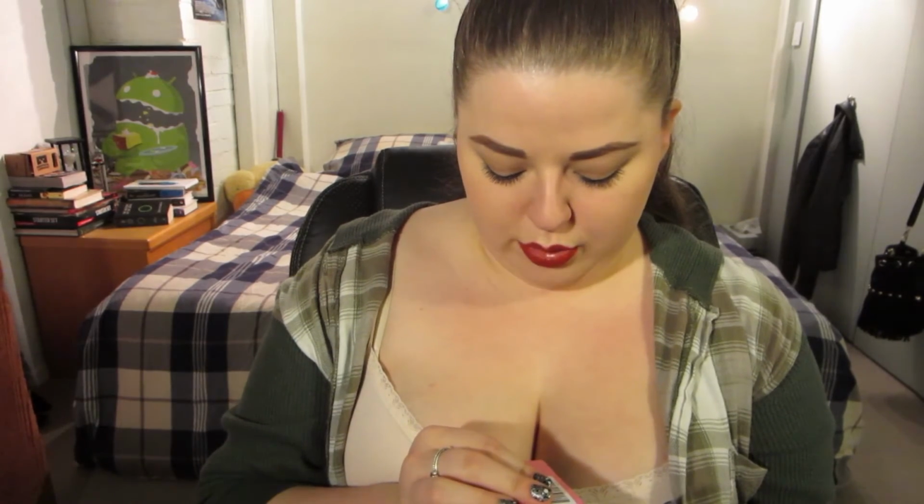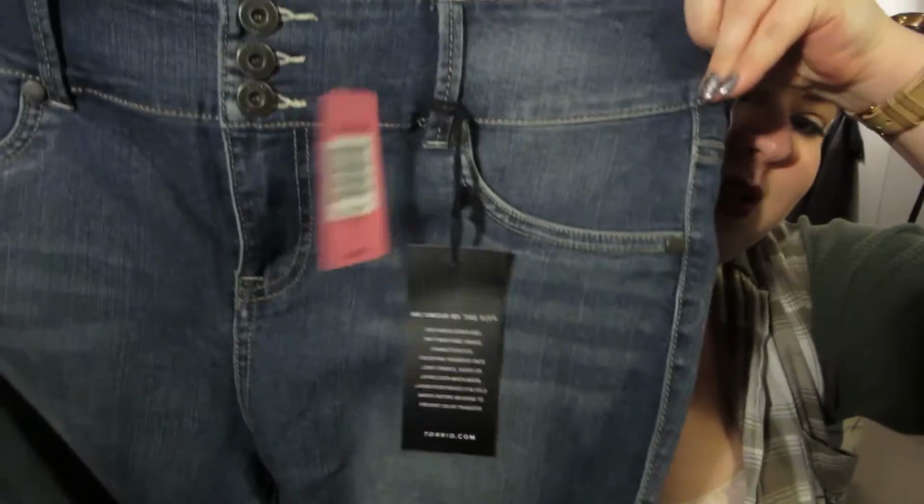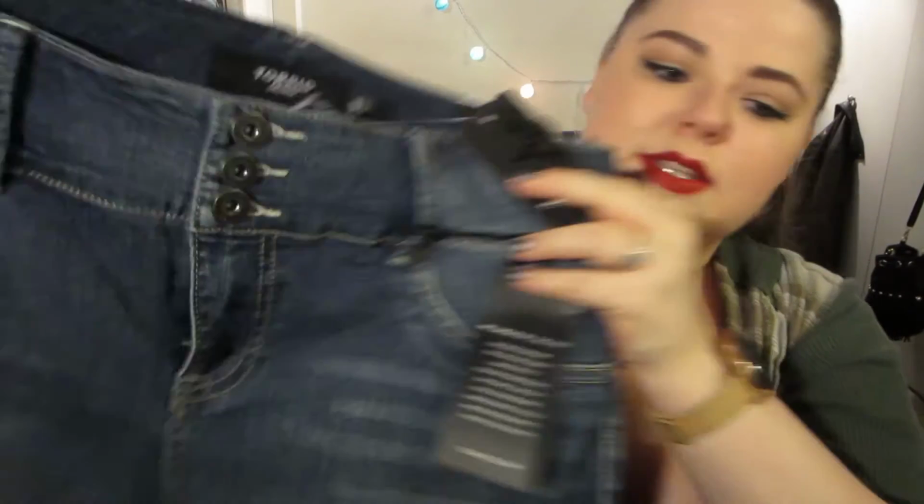I said I got 2 pairs of jeans. Both of the jeans were full price, so they were both $58.50. And I got them in the size 14R. You're not really going to be able to see anything. The most interesting thing about these ones, these are, I believe, the jeggings.